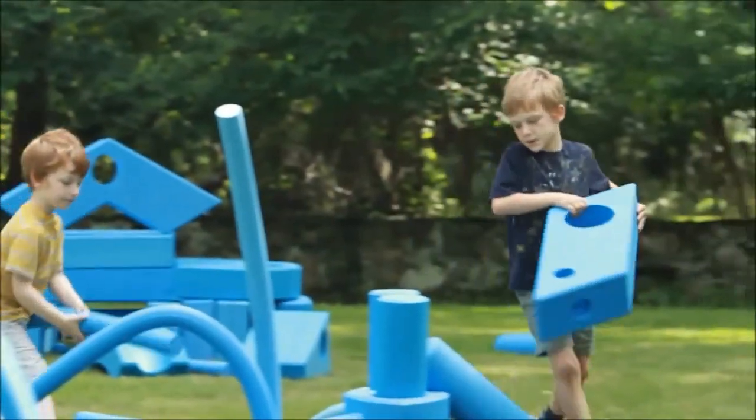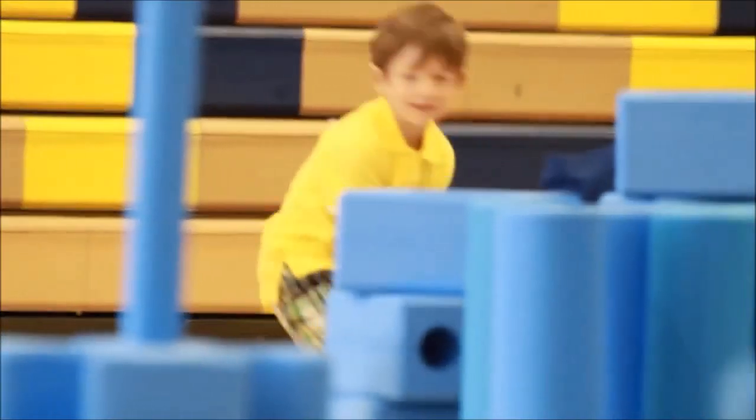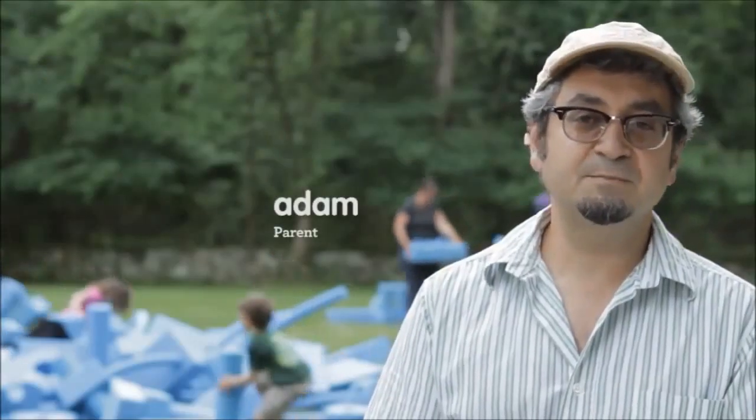It's an important part of growing as an individual, and it will help them later on in life as an adult. The kids are engaged, they're having fun, they're playing with kids of other ages. It's a great unifier, it's a great equalizer. They're running around, they have to carry big things, they're using their legs and their arms. It's more physical, and I think that's maybe the best part.